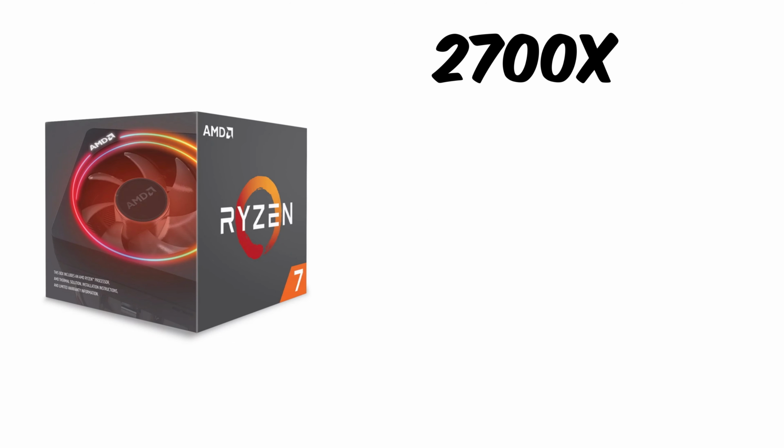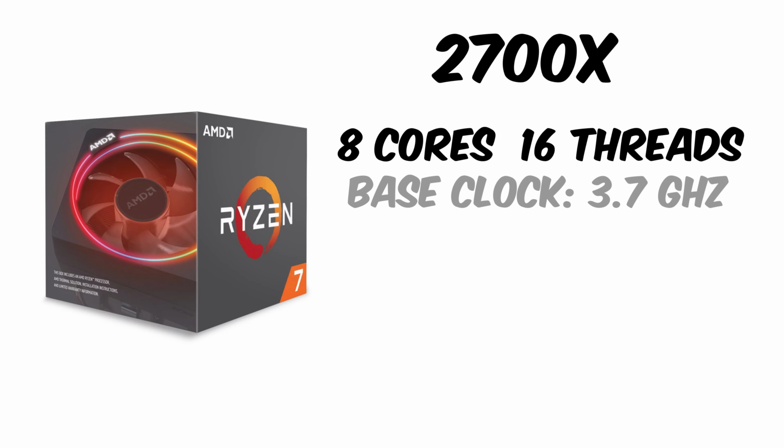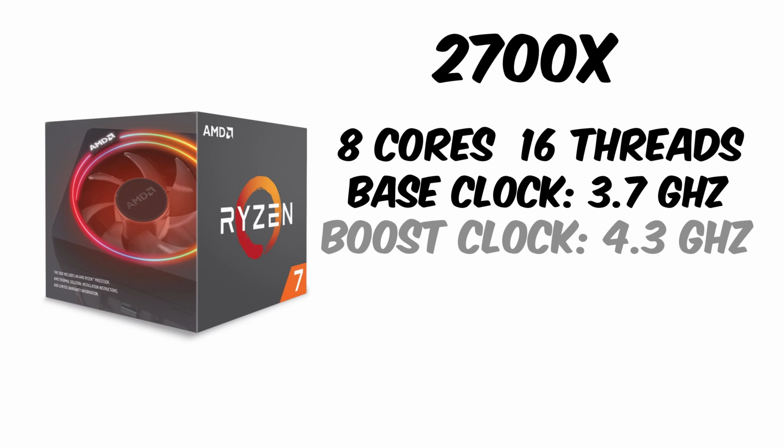I've chosen the Ryzen 7 2700X, which is the highest model in the Ryzen 7 lineup. Being the X model, it is slightly higher clocked than the standard 2700 and so provides a little extra performance out of the box. The CPU has 8 cores and 16 threads with a base clock of 3.7 GHz and a boost clock of 4.3 GHz.